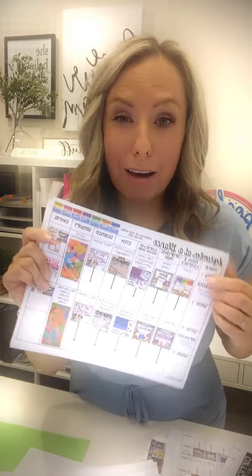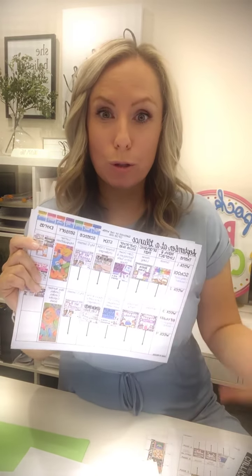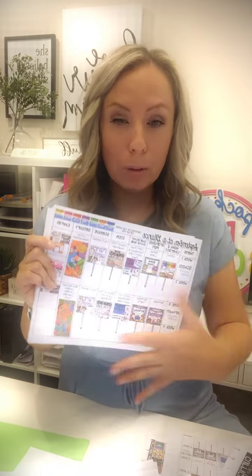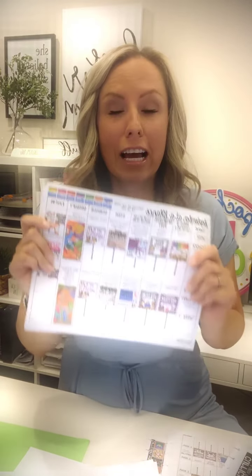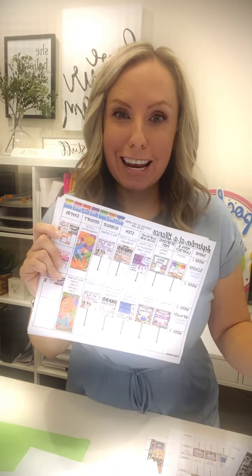But here is what the main pages look like. So I have 2-week themes. You can do 1-week themes. You can do 2-week themes. You can do 1-month themes. Totally up to you. You can use the editable version. And then I'll tell you more about why I picked the themes I did in just a minute.